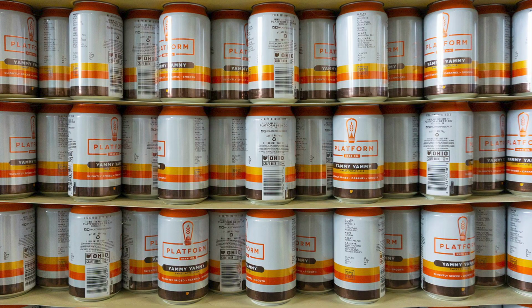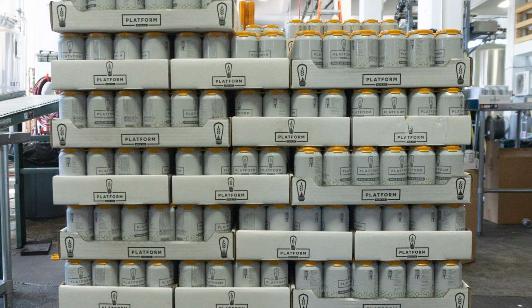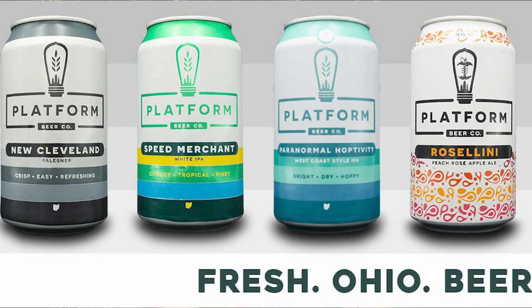How many beers do we produce? I pulled the numbers recently. In 2018, we will have packaged, so that's put in a can at our production facility, 80 unique styles of beer. Wow. So that's a new can package every 4.5 days.